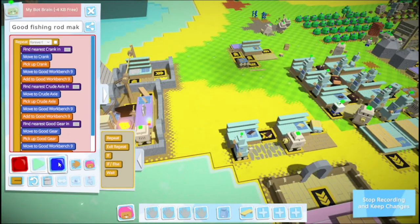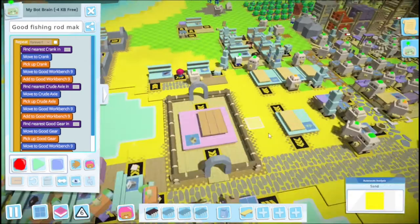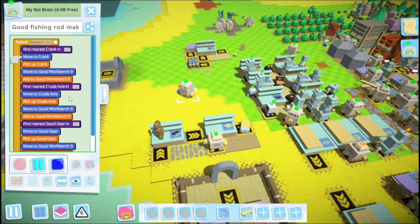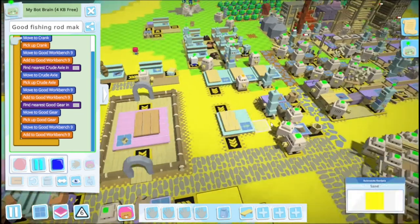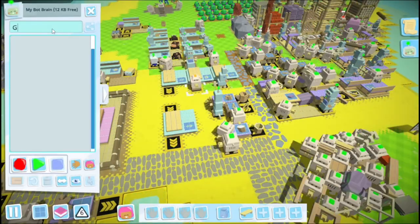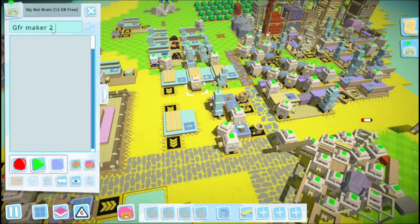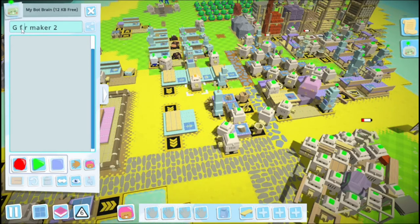Okay, we're going to stop his script. I'm going to just go grab a memory on him. There we go. And he can just get to work. He'll just keep trying to pick all of these items up and put them in the box. And then I'll have another guy. He'll be a good fishing rod maker 2.